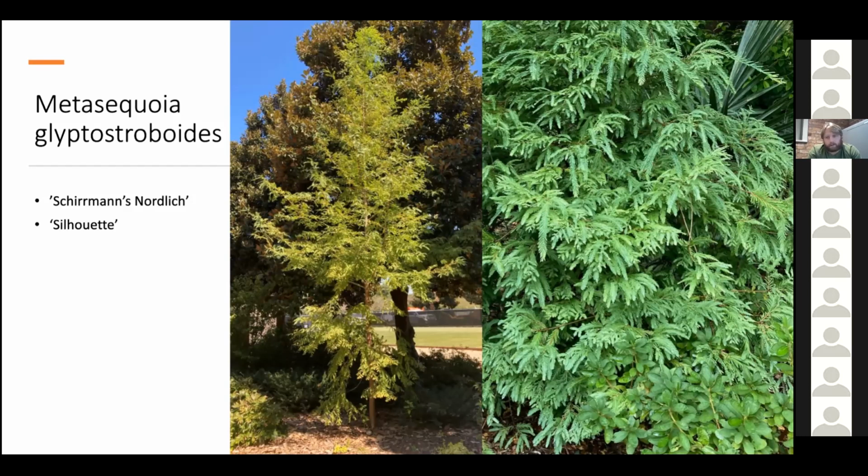So the one on the right there is Sherman's Nordlicht, which is a wonderful shrub form of metasequoia. Sometimes you'll see it referred to as a dwarf. I wouldn't refer to it that way, because the growth is very robust. It just doesn't seem to want to make a leader per se. So one of the things I've thought about and suggested to people is that in some places deciduous hedges are coming into vogue again, and this will be a really interesting choice for that, given its form, and it's just so lush.